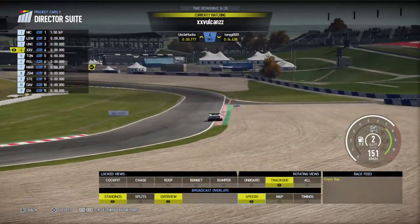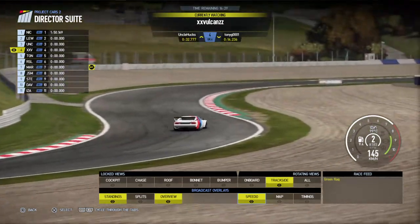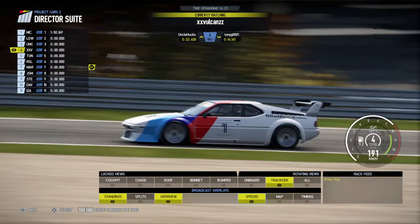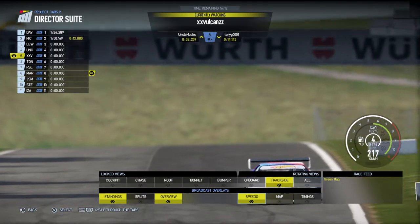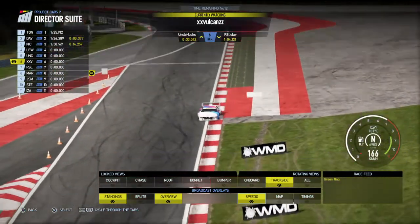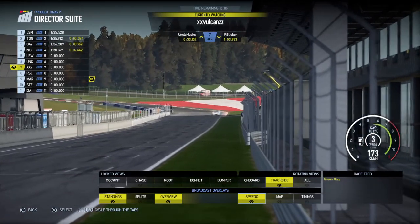Sporting the classic BMW Pro Car livery there. Number 1. Most would see that as a bad omen, but oh, it's worked for him so far though. That was quite wild. Surprised if he didn't get a cut track for that one, but we'll soon find out. It's fairly generous around here. Yeah, fairly neat around the last turn.